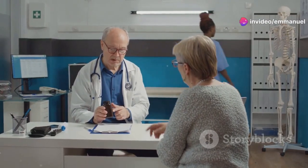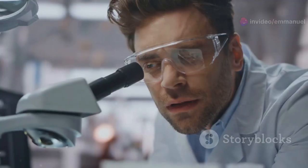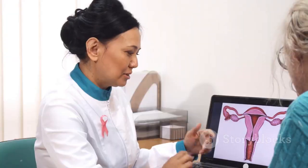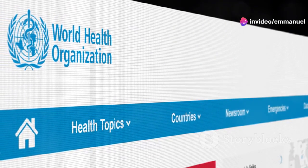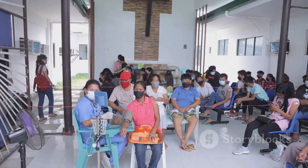Chlamydia is a common sexually transmitted infection, or STI. It is caused by a bacterium called Chlamydia trachomatis. This bacterium infects the urinary tract and reproductive organs. Chlamydia is a global health concern, affecting millions each year. It is particularly prevalent among young adults and adolescents.